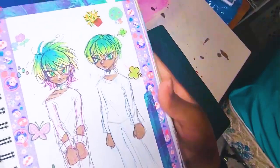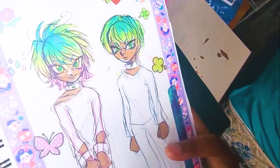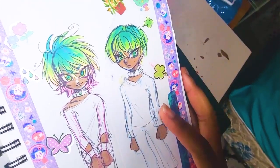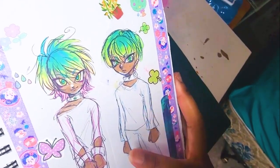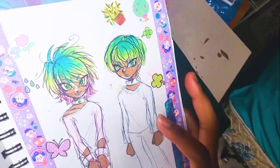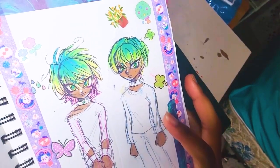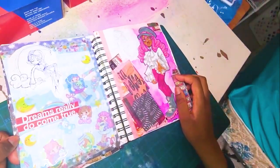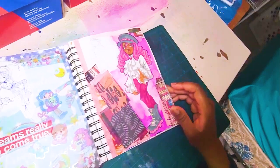Oh boy, we have two new Alien Stage OCs. Well, they're not new anymore, but Ymir and Elio, also known as Toon. Let's just say Toon is the rebellious one, and Ymir is the not rebellious one. That's basically it. Dreams really do come true. This is just some collage thing that I did.